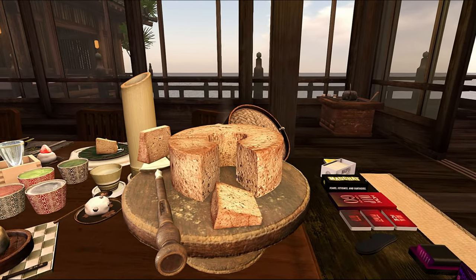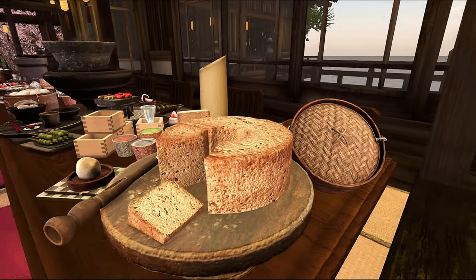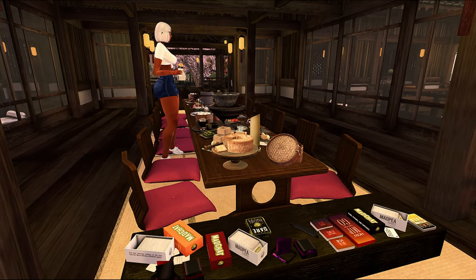Is this supposed to be cheese? I thought it was cake at first. It's giving bread, so I don't know. I refuse to believe that that's supposed to be cheese. But I thought that was funny.